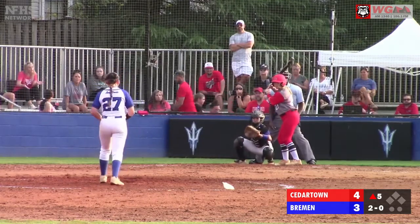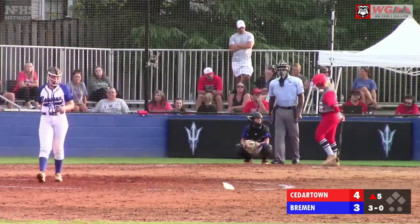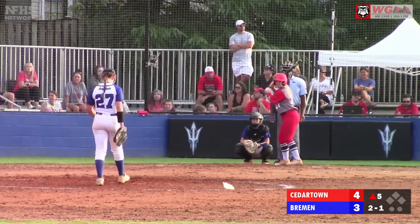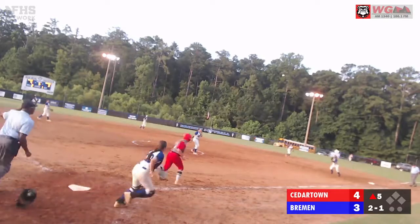2 balls, no strikes. Nobody on, nobody out. Lady Dogs already pushed across one as Clark looks at a called strike one. Mary Sill Brumby, 3 for 3. She had an RBI back in the first, a solo shot in the third, and a solo shot here in the fifth. Clark hits that one to the right side.